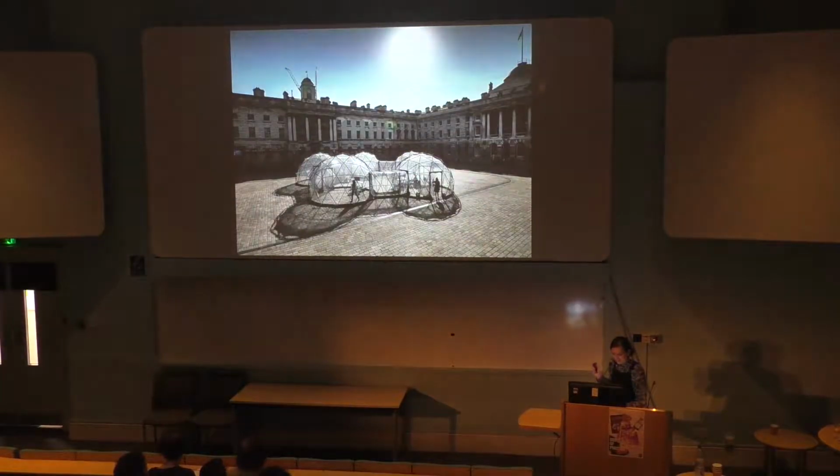So the Courtyard was transformed into the Edmond J. Safra Fountain Court in 2001, and it's where we have a lot of our programming, and it's also just where a lot of people in London come to enjoy some time in the summer with their children or have a drink after work.